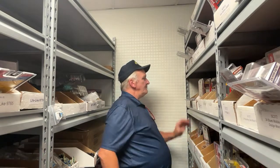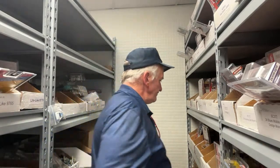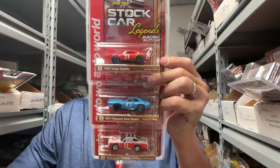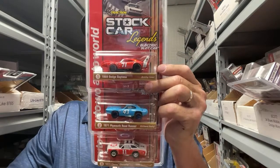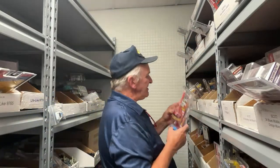Okay, well, I'm going to show you my favorite cars, of all the cars here, okay? I'm going to show you my favorites. First one is this assortment here. This is my number one assortment. That's my favorite. SC355. Love it. Just love it. That's my favorite.